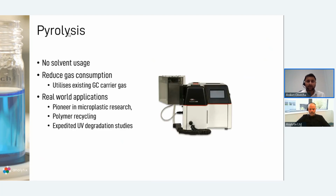The other thing we can offer you is analytical pyrolysis. Again, a technique used to extract organic pollutants, whether from polymers or environmental sample matrices. Essentially, it's a no-solvent technique used to identify and characterize your organic compounds.